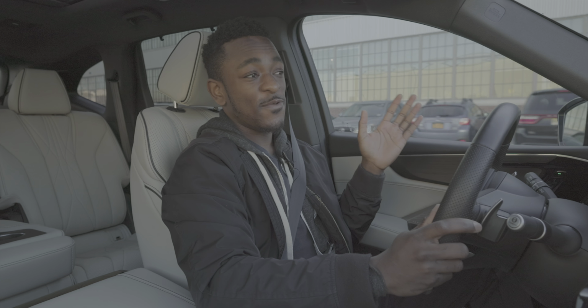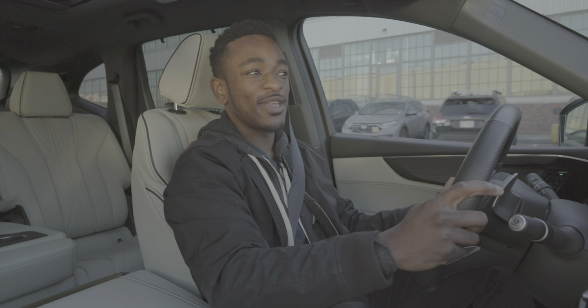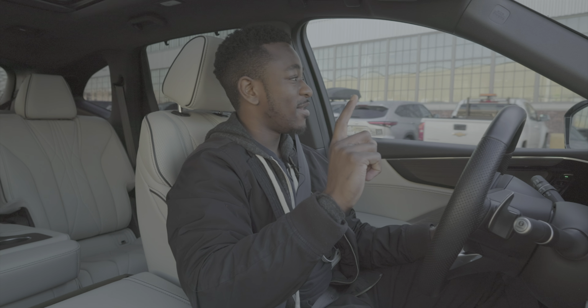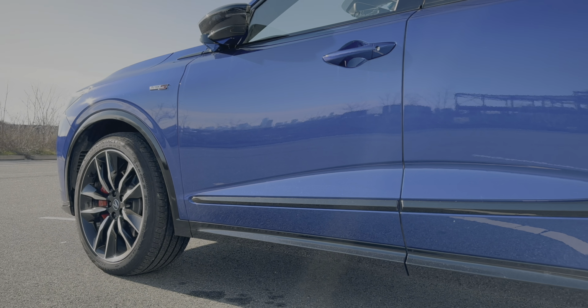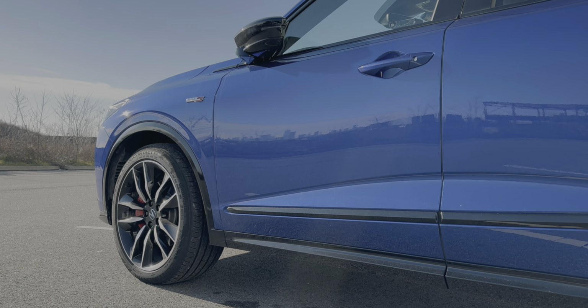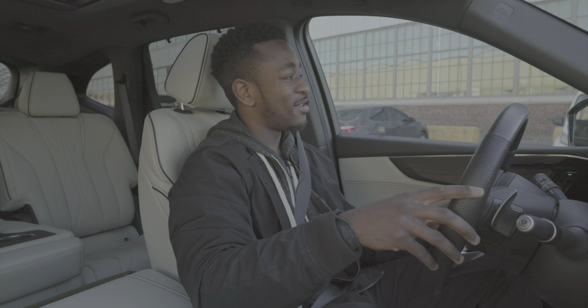But I think if you wait for these to drop to around 60, 65K on the used market with a handful of miles on them, and believe me, they will, I think this might be one of the best options out there if you want something that's modern, luxurious, and fun to drive, like actually fun to drive.